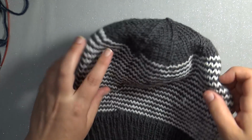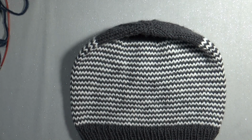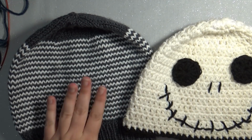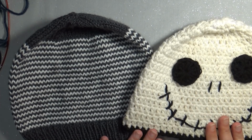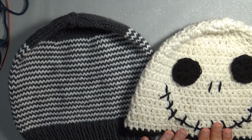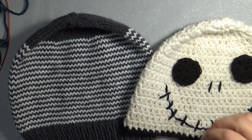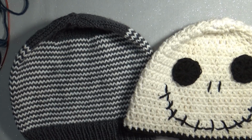This knit hat here took me probably maybe 4 hours of constant work, I would say. 4 hours compared to an hour and a half. And this one could have taken me longer, I'm not sure. I worked on it in intervals throughout the day. This one I sat down and just made it in one run. So crochet is much faster. Knitting takes a lot longer. And it might just be because of what we already talked about. You get so much more height with each row with crocheting compared to knitting. So when it comes to speed, crochet wins this one as well.